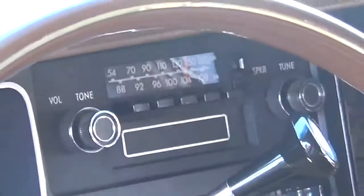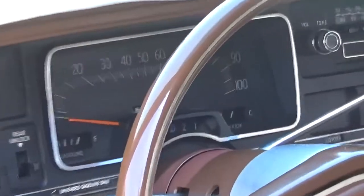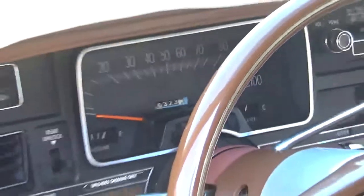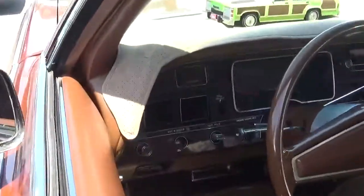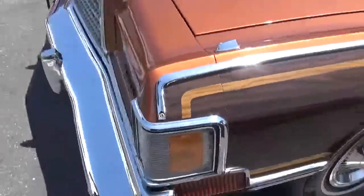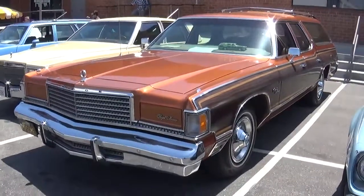Look at that, 8-track player. How awesome is that? I wonder if you can see the mileage though. Well, I can't see the first part of it, that's the problem. There's the clock right there, the chronometer. And look, it still works too. Oh my God. Oh, but yeah, this car is beautiful.